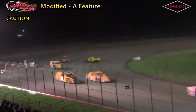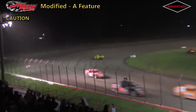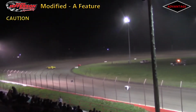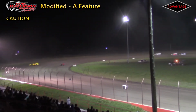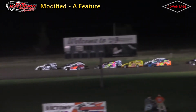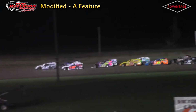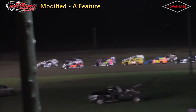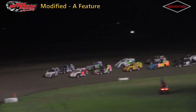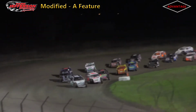Thor Anderson goes around in turn 4. Caution for the 41 of Thor Anderson. Anderson coming to a stop in turn 4 brings out the caution. Two laps scored complete, 18 laps remain here in the Artworks Graphics Modified main event. Into turns 3 and 4, the Delaware double file restart. RJ Merchant brings them back to green flag racing.